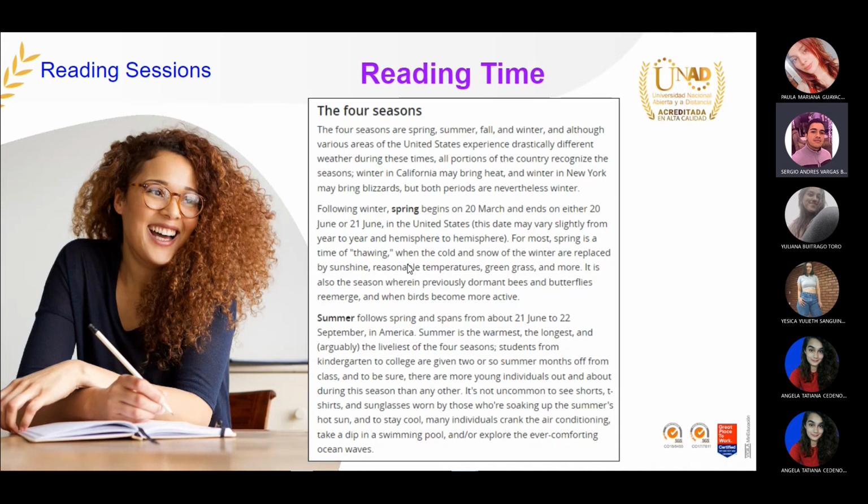The four seasons. The four seasons are spring, summer, fall, and winter. Various areas of the United States experience drastically different weather during these times, but all portions of the country recognize the seasons. Winter in California may bring heat, and winter in New York may bring blizzards, but both periods are nevertheless winter.